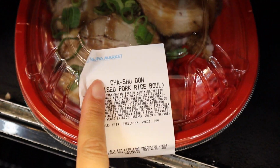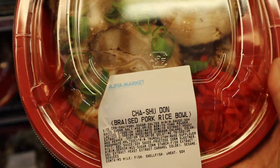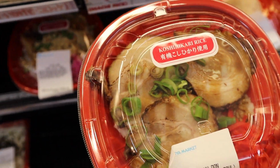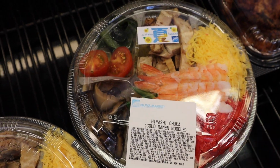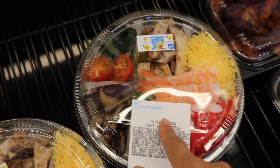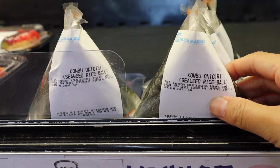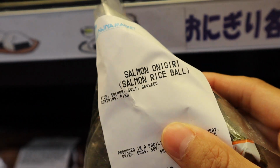So I know exactly what I'm getting. Been dying to try this since I saw it. The braised pork rice bowl. Look how delicious it is. And Maya decided that she wants to try the cold ramen noodles. And if she doesn't end up liking it, I think we are gonna grab one of the onigiri rice balls. Let me see which one is good. The salmon one. Luckily, this little girl likes fish and she loves salmon, so this is a backup.